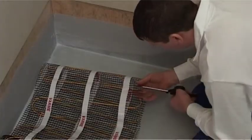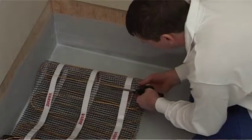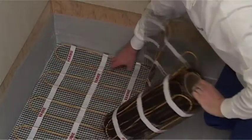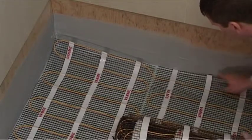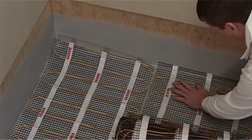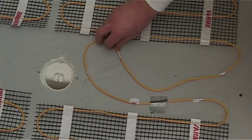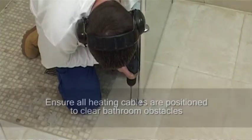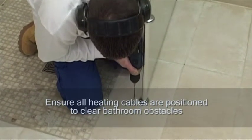At the end of each run, cut across the matting, carefully ensuring the yellow cable is not cut. Fold the mat round, running it back in parallel towards the start point. If the matting is not fully used up and the floor is covered, then the rest of the yellow cable must be unwound from the backing and taped down to the floor after ensuring it does not obstruct anything. Finally, confirm again the positions of shower screen feet and anything else which may be added to the bathroom after the tiling is complete.